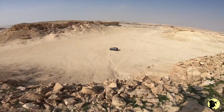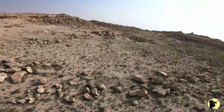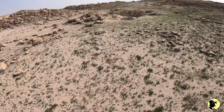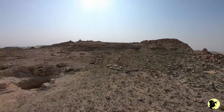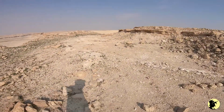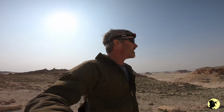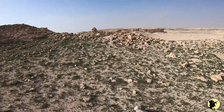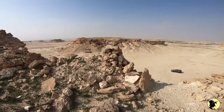So there's my car down there. So I crawled from under to, I guess this is the middle, because if you look around, it's not the end. So I crawled up from the middle. There's quite a few little cairns that people have built.